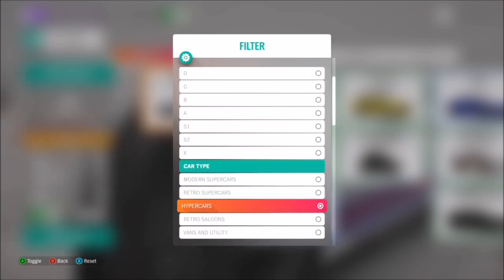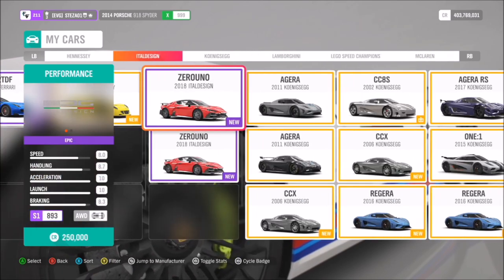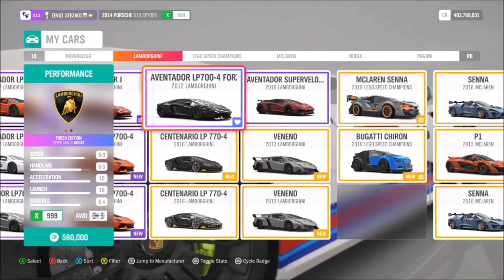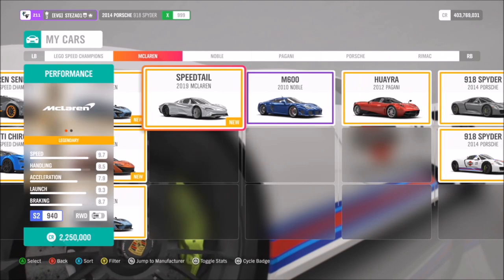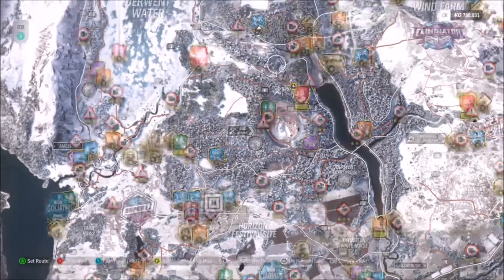So if you just filter the cars you own, it will show you all the hypercars you've got. Now it doesn't matter if you haven't got any, because you can always try and purchase one from the auction house. There's always a few going fairly cheap. But for this challenge, I'm going to use my Lamborghini Centenario because I think it's an awesome looking hypercar.